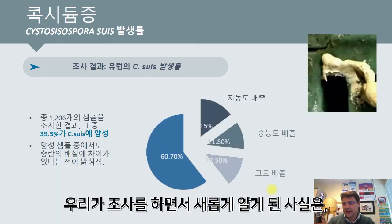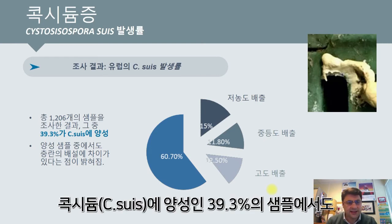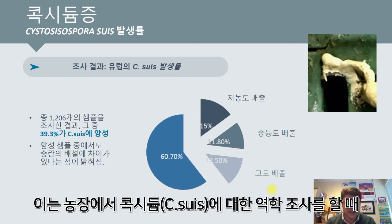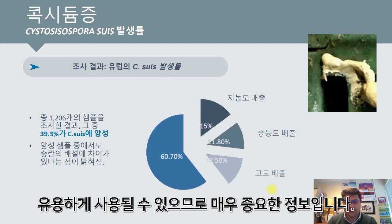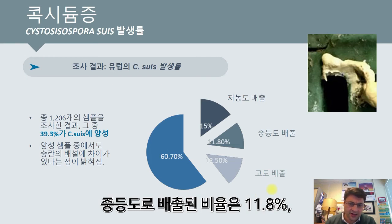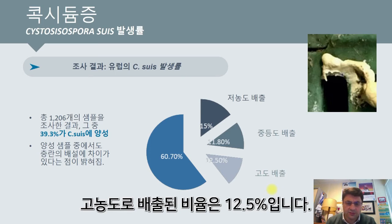At the same time, when we made the analysis, what we saw is that out of these 39.3% of samples that were positive against Cystoisospora suis, there were different levels of oocyst excretion, okay? And this is very important because it's going to impact directly on the epidemiology of the disease in the farm, okay? So what we found is that 50% of the samples had a low grade of excretion of oocysts, in comparison with the other 2 segments: 11.8% with a medium grade of excretion, and 12.5% of samples had a high level of excretion, okay, with the corresponding impact on the farm.